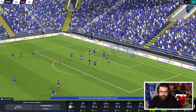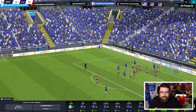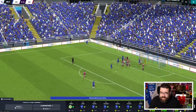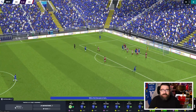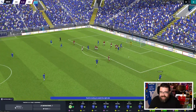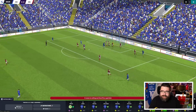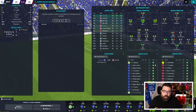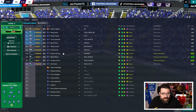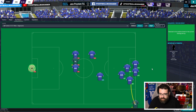Kante bursting through and forcing the save out of Ramsdale. It goes behind for the corner. And we're playing very well here. Mount with the corner, looking to hit that in-swinger to the near post, where inexplicably it's N'Golo Kante who's trying to get on the end of it. All of the big boys we've got in this team, and we decide to aim a corner at Kante. I blame whoever set up the corner instructions, which was me. I mean, Kante's there again. I cannot believe I'm deliberately aiming for Kante at these corners.